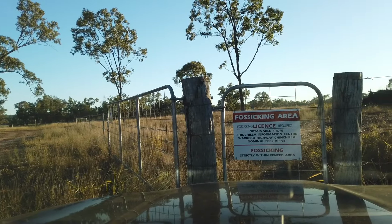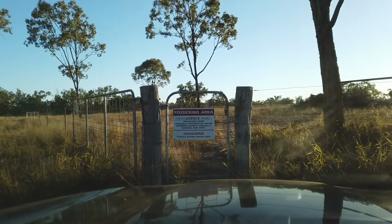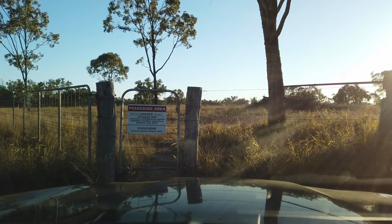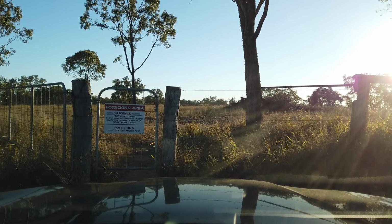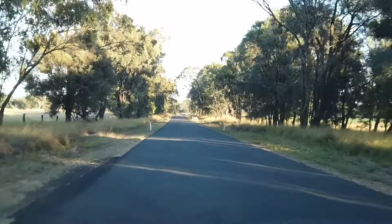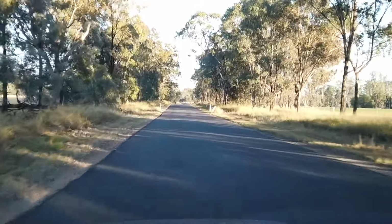I must say I was starting to get pretty excited about the possibility of finding some petrified wood, which in this area dates back 140 to 180 million years. That takes it back to the infamous Jurassic period when dinosaurs were walking the earth.